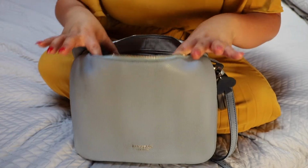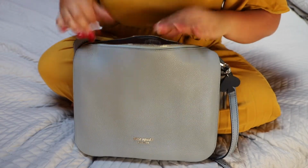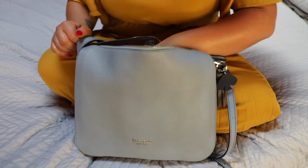So here's my bag. I got it for Christmas. It is a beautiful blue Kate Spade bag. So let's see what's in here. All right, so it's already open and it's quite messy. So let's just dive in.